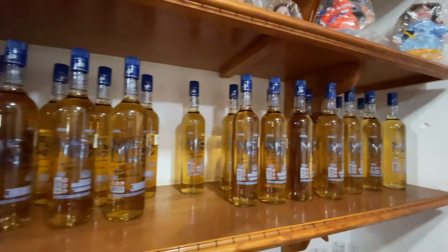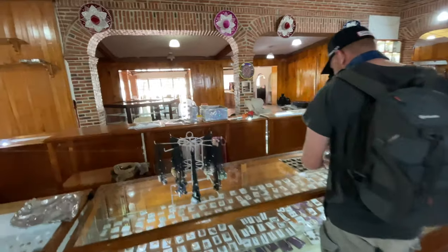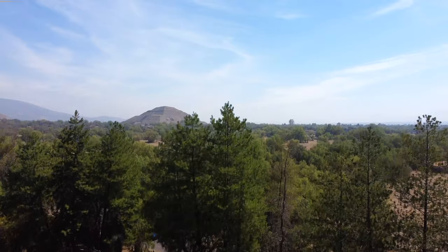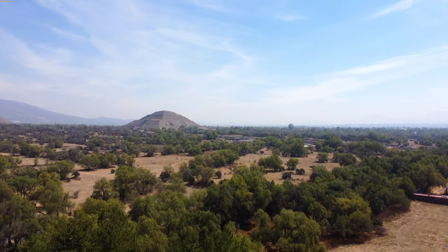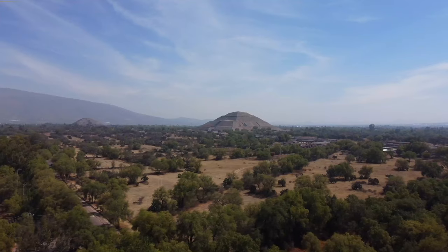As much as I wanted to buy some pulque or some tequila or mezcal from here, I ended up just getting some jewelry and getting the samples nonetheless. But now we're gonna head out to the actual pyramids, walk around, show you guys how awesome this complex at Teotihuacan is.